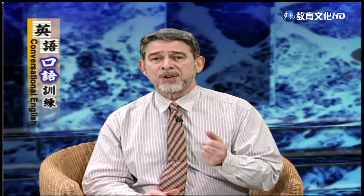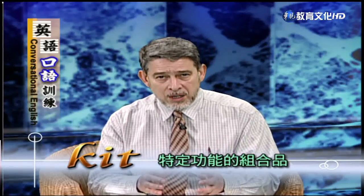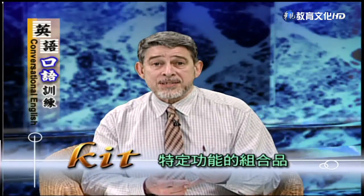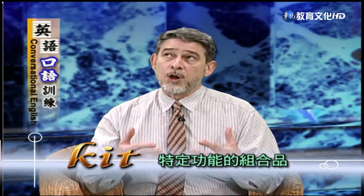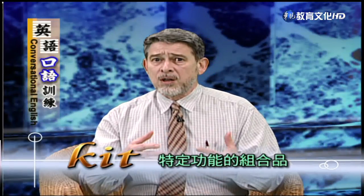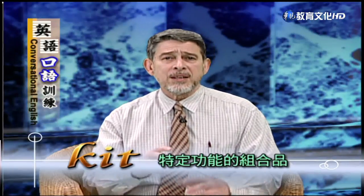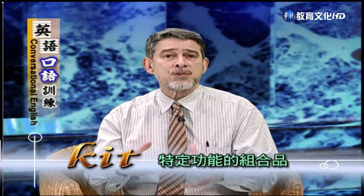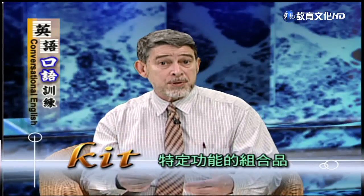A word here about the word kit. We just had three different kinds of kit. And the idea of kit, it's not the shape of something. It refers to a collection of similar items to help you do something. Cosmetics kit helps you to make up. First aid kit helps you to protect yourself or to take care of a cut or another kind of wound. So kit doesn't refer to the shape like a box or something like that. It refers to a collection of similar items that helps you to do the same purpose.